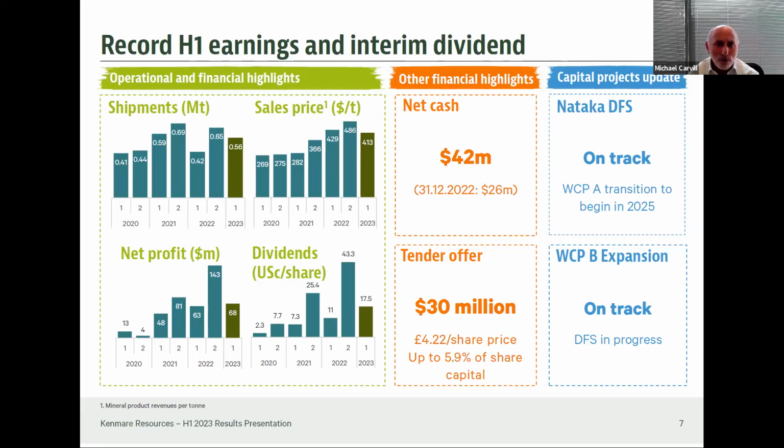Average sales price has dropped from 486 to 413. A lot of that is because of a change in sales mix, because we were drawing down from that finished goods inventory of ilmenite. There is more of an ilmenite weighting in the sales mix. And since ilmenite is a less valuable commodity per ton than zircon, you get a constant change in the average price.